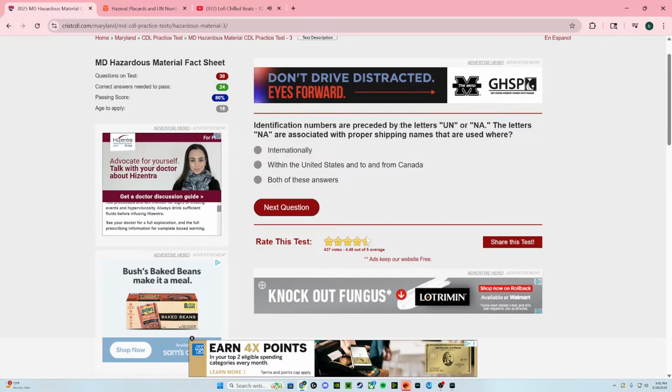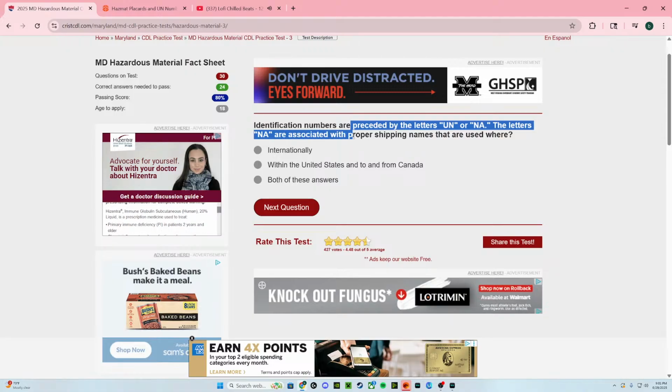Identification numbers are preceded by the letters UN or NA. The letters NA are associated with proper shipping names that are used where?